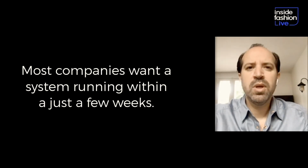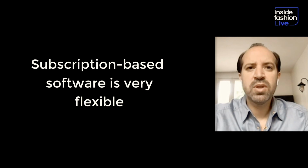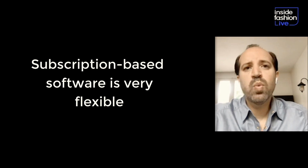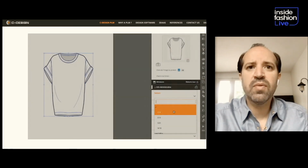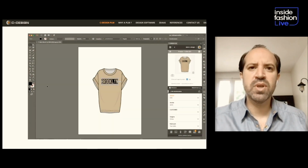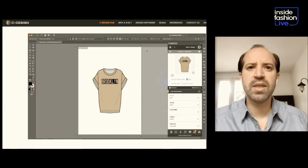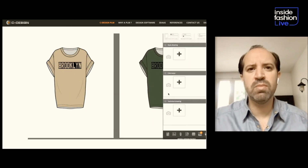Just to give you an example, usually C-Design PLM can be implemented in just a few weeks. Not months, not years. It's a subscription based per month per user. So very easy to implement, easy to upgrade, very flexible. The way we think that companies now want to use IT and software. You know, in our roadmap, we are 60-40, meaning that 60% of the new functionalities and evolution of the software are coming from us, but 40%, which is a huge amount, is coming from ideas from our customers.